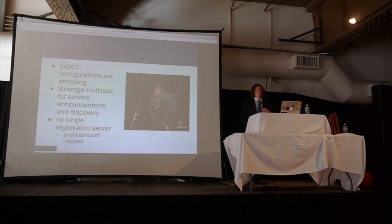It leverages multicast so that you can just discover other things on the network. And if you want to hop networks, hop subnets, things like that, you can use tunneling. It's quite easy to do. But again, don't reinvent tools that are there. And the kernel provides wonderful things like multicast for us.